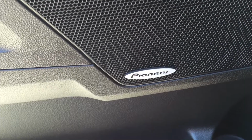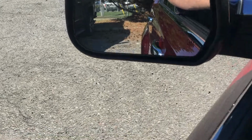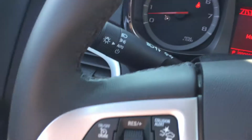We're going to start with the Pioneer Premium Audio System. It's already installed. And you also got power windows and power locks and power mirrors as well. And let's not forget, these are heated mirrors. And we also have a driver blind spot information system. This one has all the safety features you could possibly ask for in a vehicle.